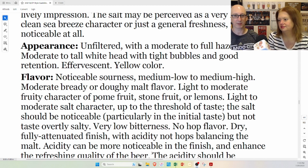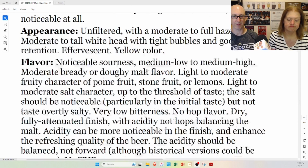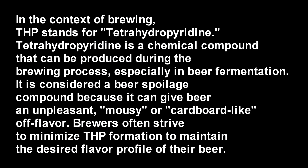Light to moderate salt character up to the threshold of taste. The salt should be noticeable, particularly in the initial taste, but not taste overly salty. Yeah, I agree. Although the Anderson has next to no salt. Very low bitterness, I agree. No hop flavor. Dry, fully attenuated finish with acidity, not hops, balancing the malt. Acidity can be more noticeable in the finish and enhance the refreshing quality of the beer. The acidity should be balanced, not forward, although historical versions could be very sour. No THP, which I don't know what that is.